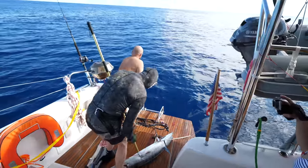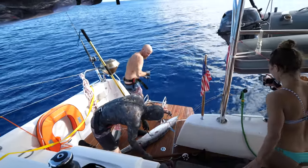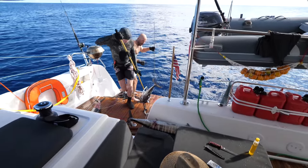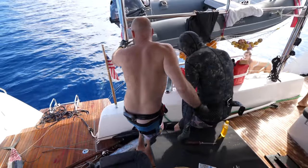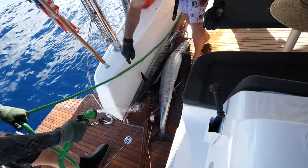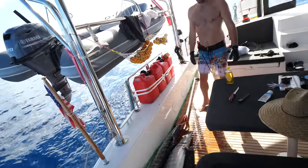Woo-hoo! All right. Here, we got another one coming in here. Dude, that's a back third, I'm coming. Just get him. Woo! Yes! I knew we were grabbing him. Oh my gosh. And look at that, right behind the pectoral fin. It doesn't get any better with those shots.